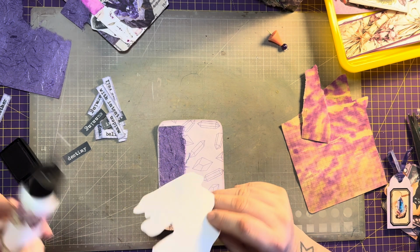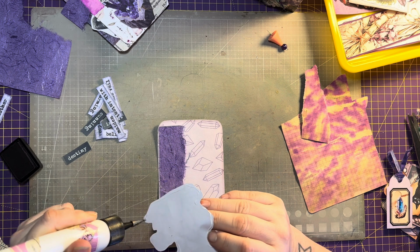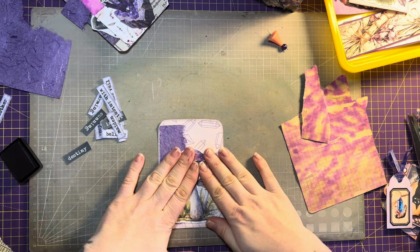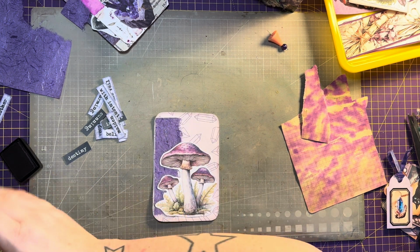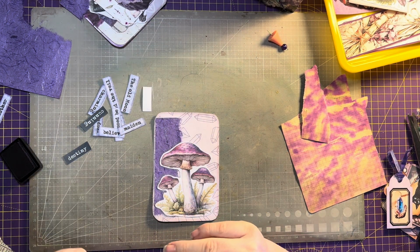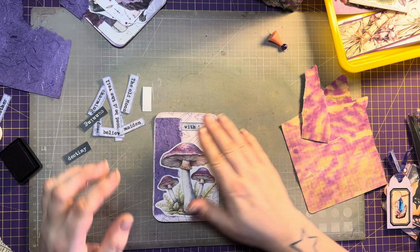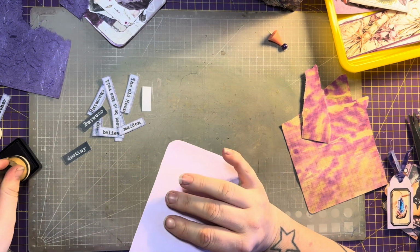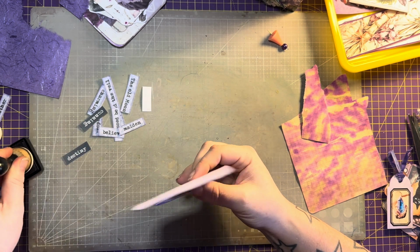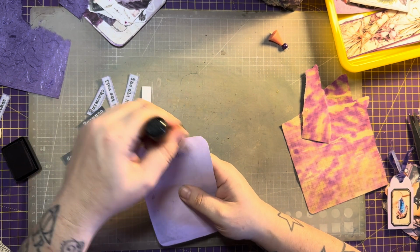So the idea behind this journal, although technically it's a grimoire, was obviously seeing Natty's Amethyst Witch kit, and it matched so well with my Crystal Witch kit that I figured we'd do a little mix and match. And as many of you know, I do like to do that. I like to mix and match kits, because quite often one kit isn't enough for me. I like to really stuff my journal, so if I can use multiple kits, I will.